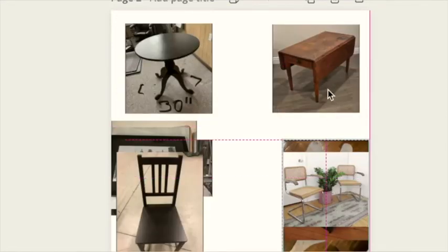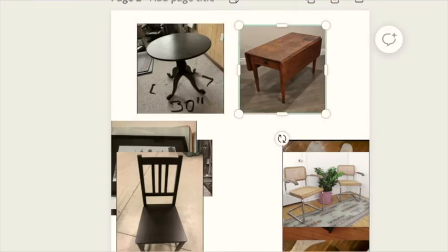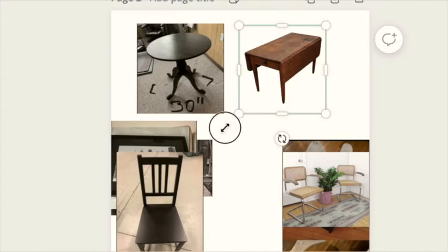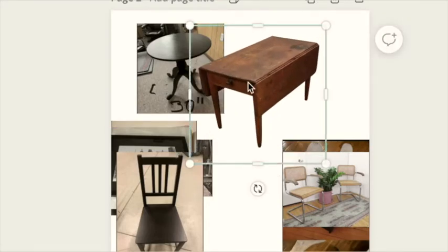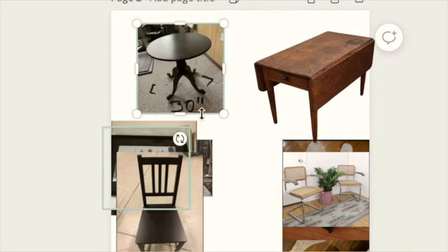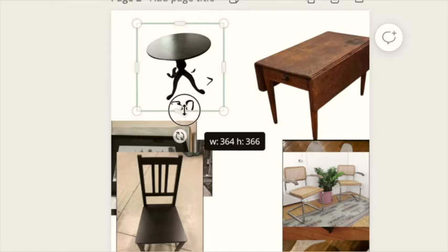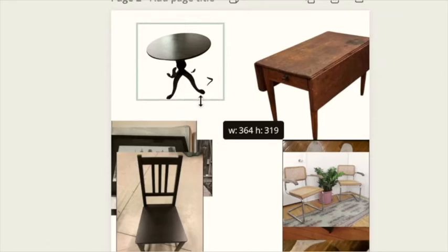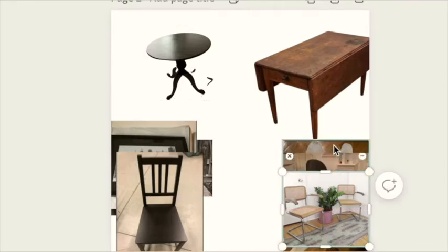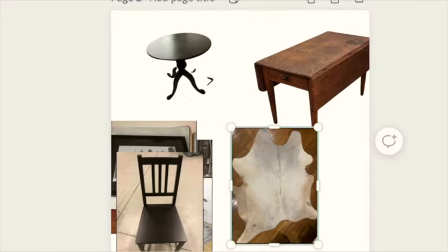So now we can move on to the dining area. I have these two tables, this larger antique one that I found, and then also the black pedestal one, more modern, but it's also kind of like farmhouse. So I'm still not sure which one I'm going to use, but we shall see how it works with the carpet, the cowhide that I absolutely love.